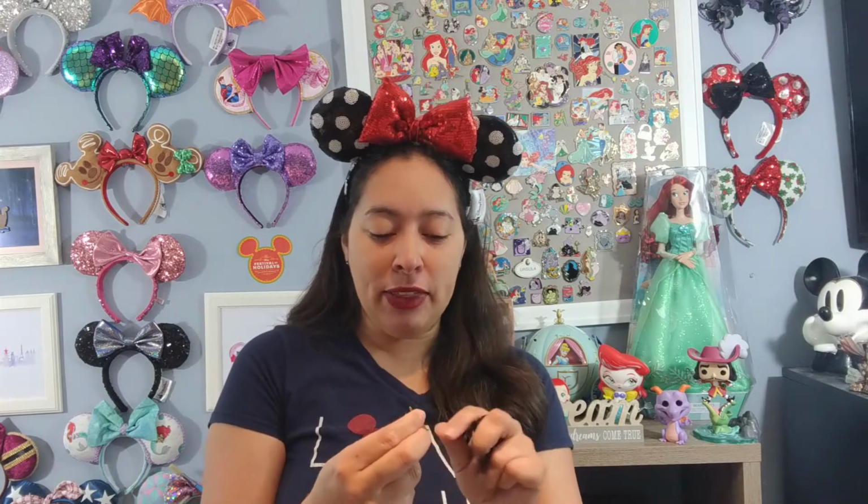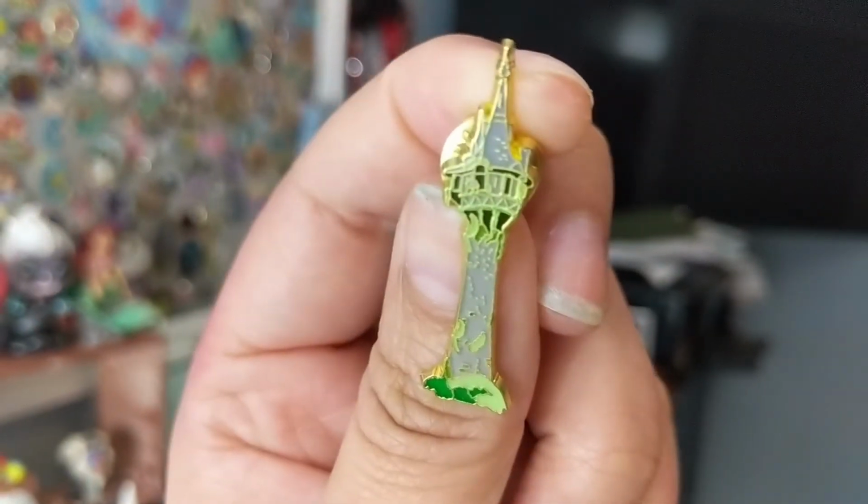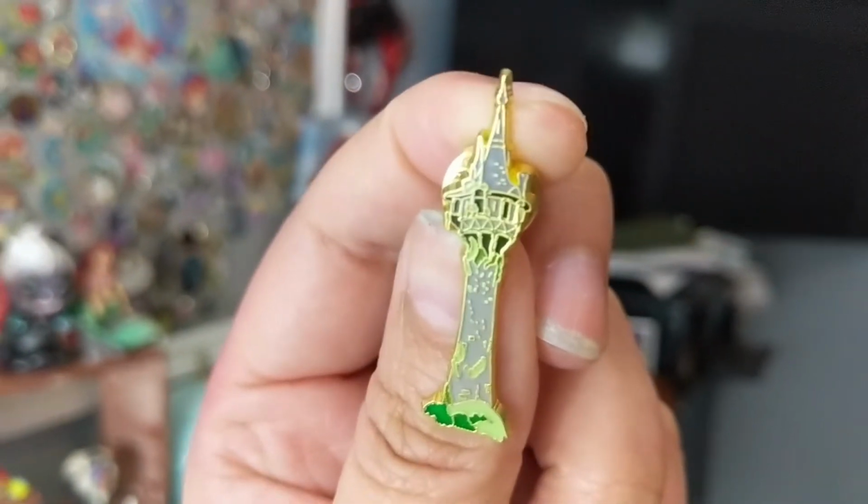Okay, so I got the Rapunzel Tower, which I believe I do already have this one. So this is a duplicate. If someone is looking for another castle pin, I have 2 of these. It's gorgeous though. It's got a nice little tower and flowers in the tower, and it looks like a nice replica from the film.